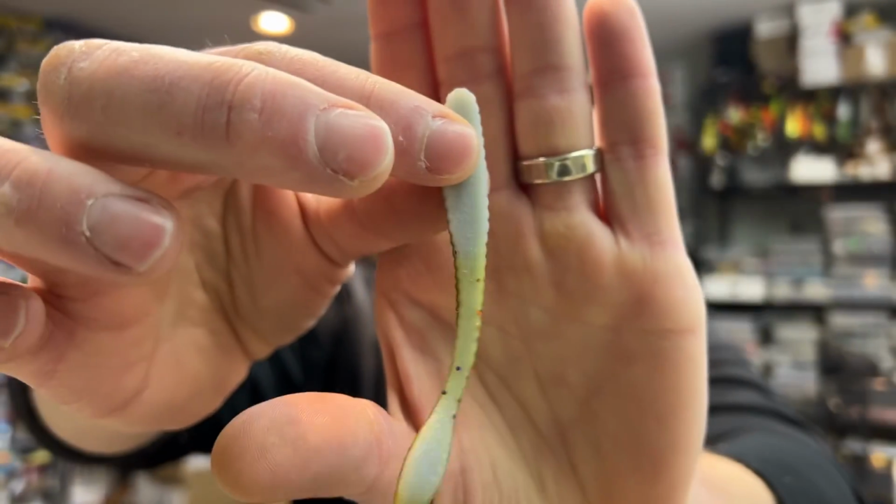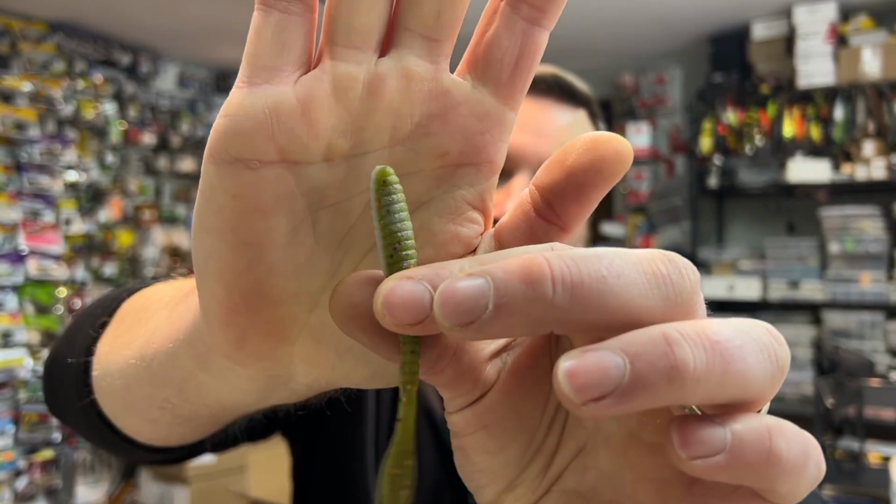Just a killer and a beautiful color. Something that mimics both your bait fish as well as your bluegill and your crayfish, with that mixture of a lighter colored bottom and your darker green pumpkin colored back. It's a great, great color, and one that I use under a ton of different circumstances.